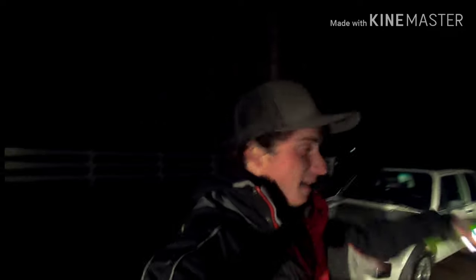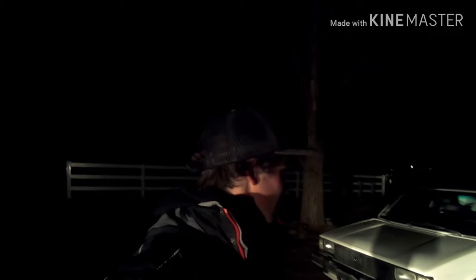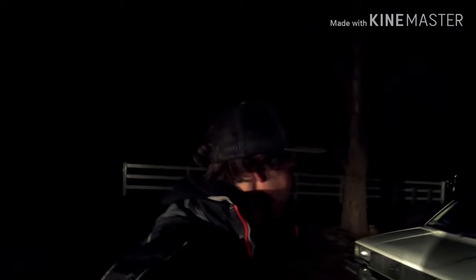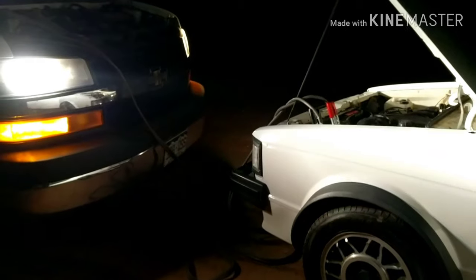Well, guys, we're again abandoning the GTI for the second time this day. We just came down here and it shut off. So I think it's the alternator. It hasn't been charging properly. Tried push starting it, didn't quite get it, so we're just gonna go get a trailer because it is getting late and we're just ready to get this done.